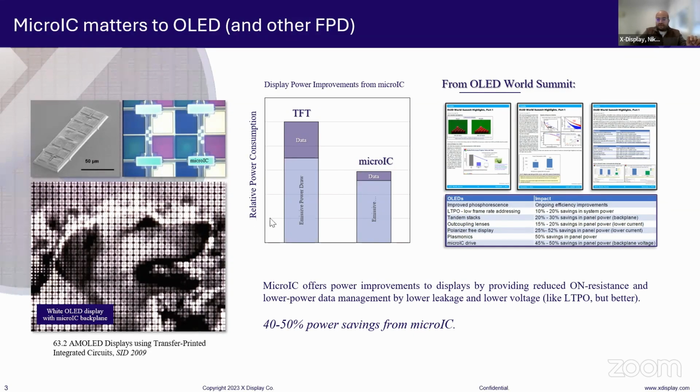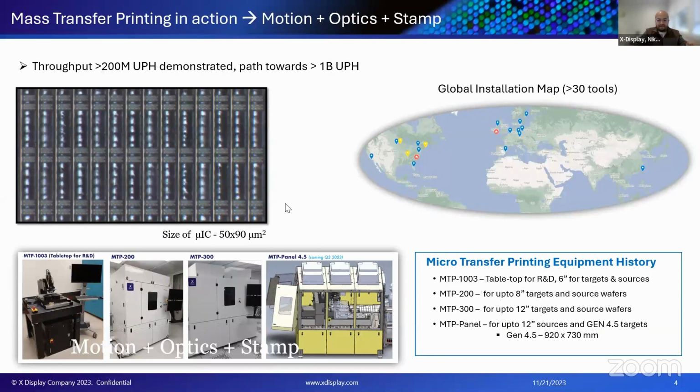So having touched on the building blocks, which are core, I want to next talk about the heart of our technology, which is micro transfer printing. This is the core jewel. This originated in the early 2000s at Professor John Rogers' lab. It's a very simple system in that there's motion, optics, and stamp. It allows pitch expansion from the source wafer, which could be an LED wafer or an IC wafer, and you can place these components onto a display, which could be sizes even beyond Gen 4.5, which is about a meter size display.